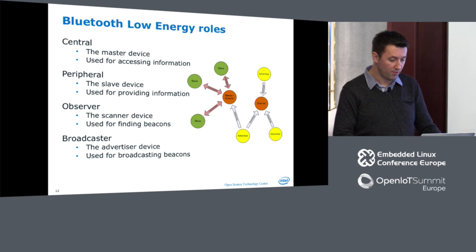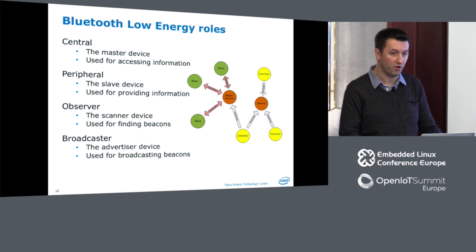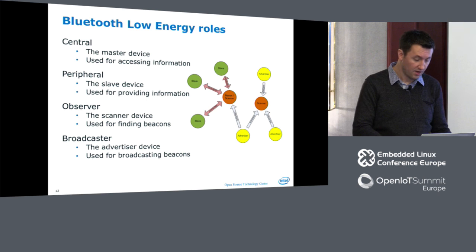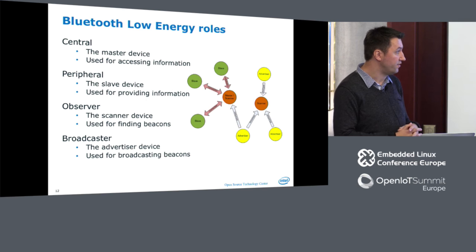And this will become more important when we go into topologies like mesh, where you can run with observer and broadcaster only roles for certain devices inside the mesh, which means I can remove certain functionality and make the devices even cheaper. And the topology diagram you see on the right is where this fundamentally goes.